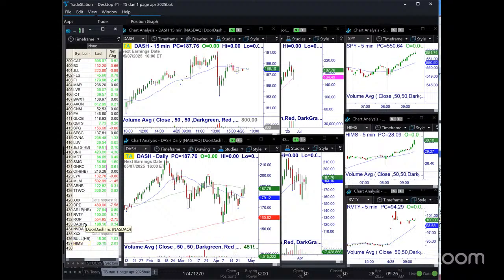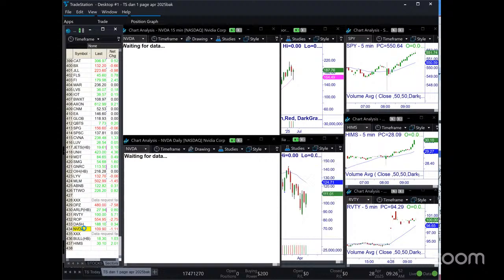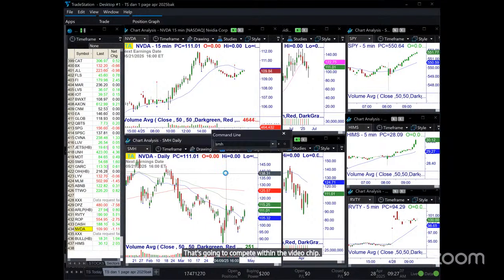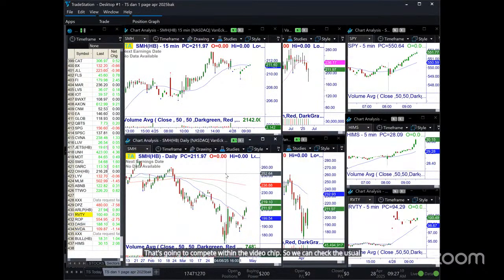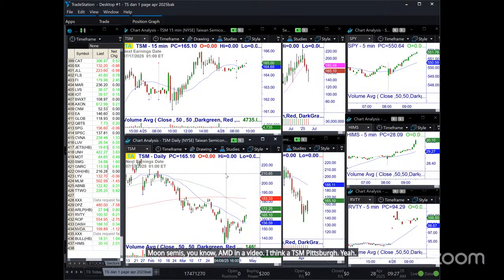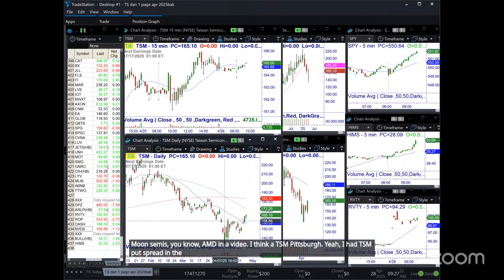NVIDIA, China's, however you say the company name, Huawei, said they came out with a product that's going to compete with the NVIDIA chip. So we can check the usual suspects on semis, AMD, NVIDIA. I think I had TSM put spread. Yeah, I had TSM put spread in the weekend letter. Over Friday's high, put spread under Thursday's low.